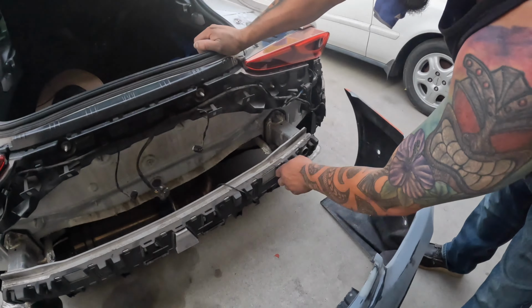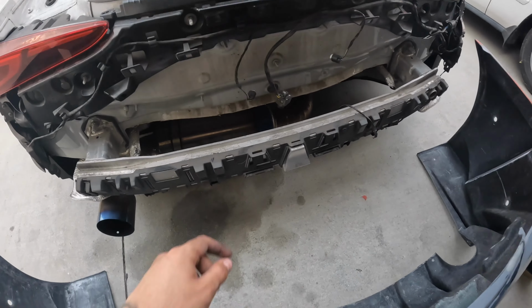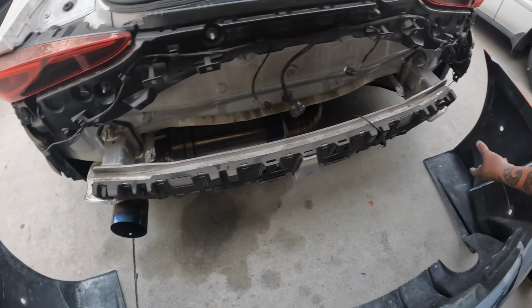What is it? This piece is keeping it. That piece? This piece, this whole piece right here, the plastic rubber piece? Yeah, I'm gonna take it off. Because it's not fitting flush.